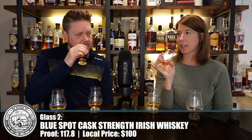Glass two. It smells quite different. It smells very sugary. A little oak, which is nice. Originally I thought this was gonna be more like a white sugar, but maybe it's like a crunchy brown sugar, you know, when your sugar gets a little bit hard. Raw. Yeah. Raw. That's probably better. Not your old sugar.